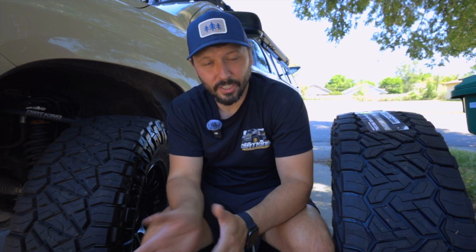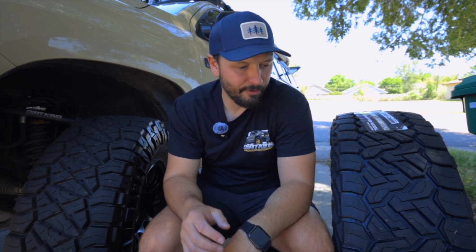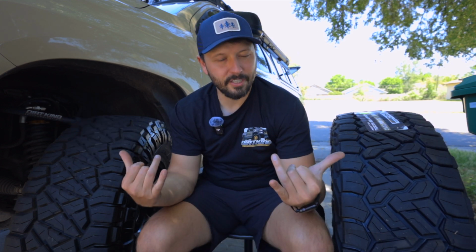Then if you're going to have it installed at a tire shop, go ahead and let them know which side you would like on the outside, and also make sure they put all of the same ones on the outside, as it does look a little bit off if you do one on one side and one on the other side. Just note that going into purchasing either one of these tires.